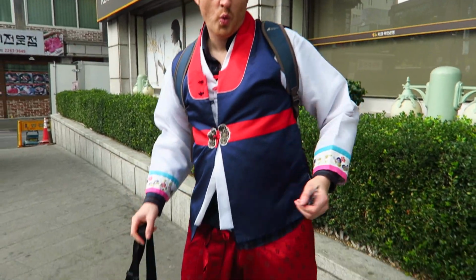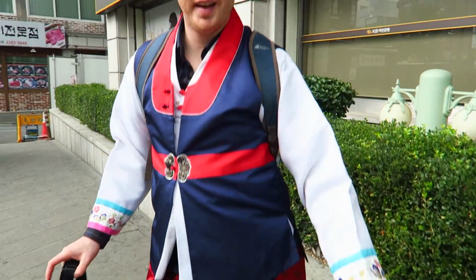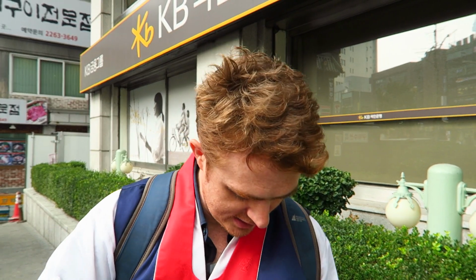Okay, Sam. Time to model your hanbok. How are you feeling? They are a lot lighter than what I expected. I thought they would feel more bulky to have on. It's got such a silky and smooth feel to it. It doesn't actually feel like I'm wearing extra clothes right now.